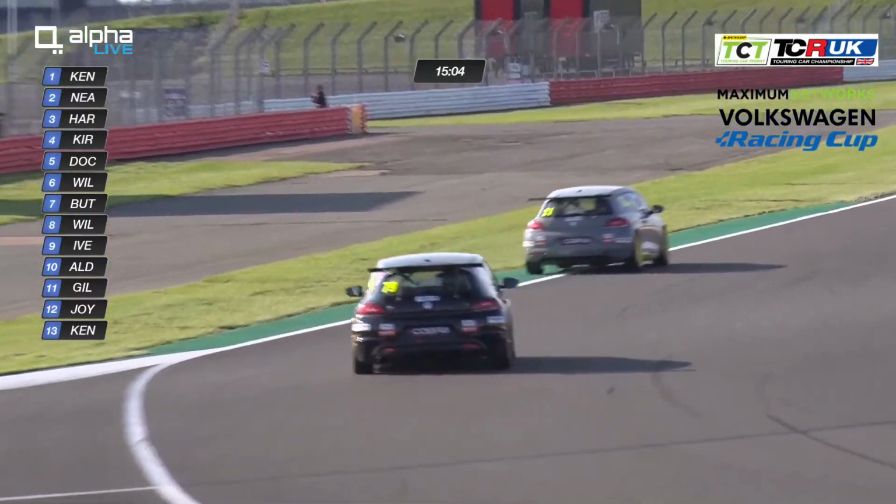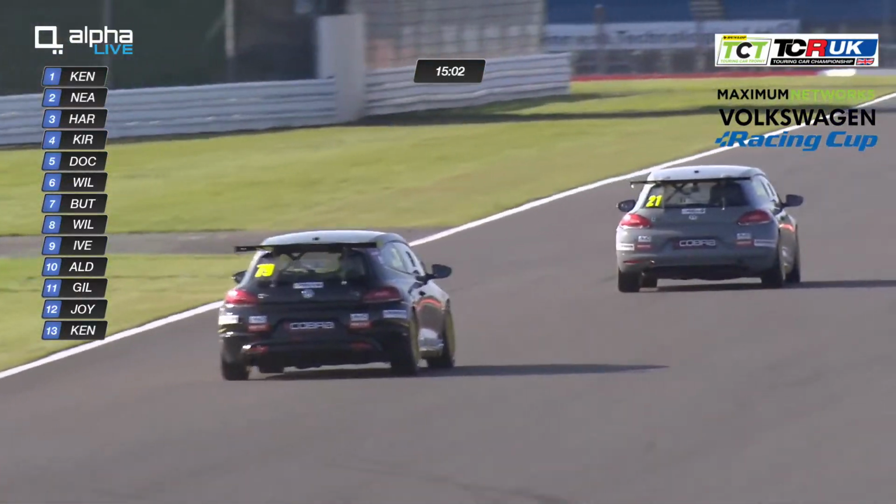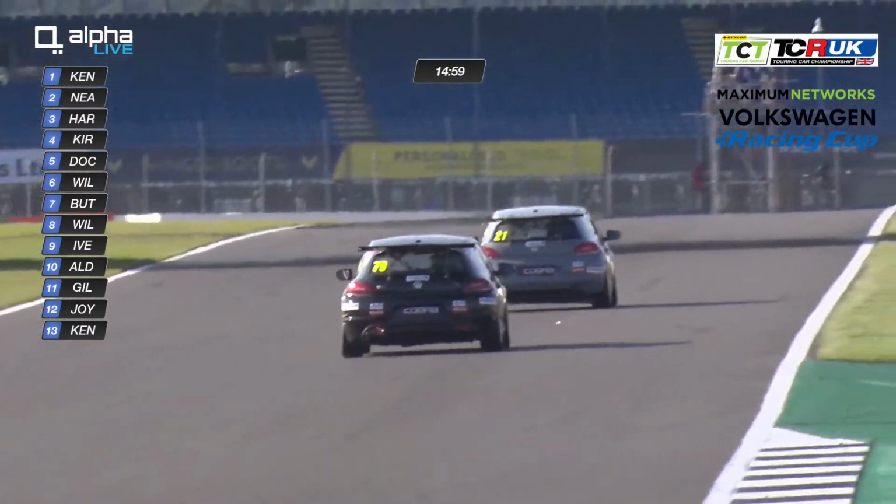Meanwhile, this is our scrap now for the lead in the VW Cup, because we've now got Andy Wilmot, former BTCC runner himself, and one half of the Trade Price Cars racing outfit.